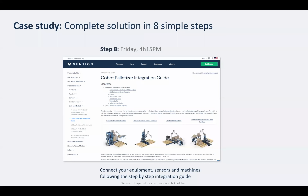That's a really powerful tool that is available when you purchase the whole solution, but you can have a short version of it on our website that shows you the general steps, the wiring diagram, for example, and how easy it would be. We also added some tips and tricks so that it's easier for you to operate and plug everything together.